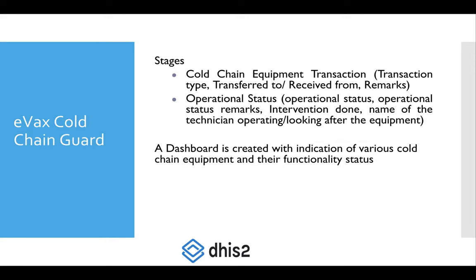And then in terms of the two stages, for the cold chain equipment transaction, we're looking at whether you're transferring the equipment, receiving the equipment, or laying off the equipment, that has to be specified.